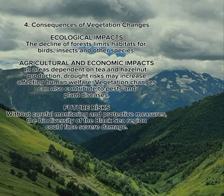4. Consequences of vegetation changes. Ecological impact: the decline of forest limits habitats for birds, insects, and other species. Agricultural and economic impact: in areas dependent on tea and hazelnut production, drought risk may increase, affecting human welfare. Vegetation changes can also contribute to pests and plant diseases. Future risk: without careful monitoring and protective measures, the biodiversity of the Black Sea region could face severe damage.